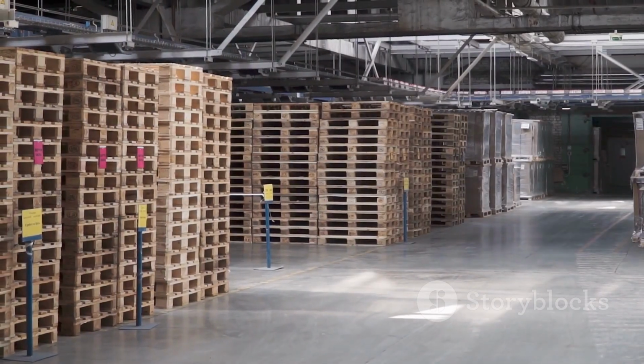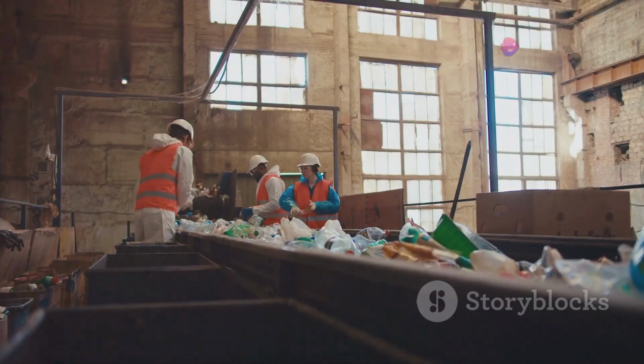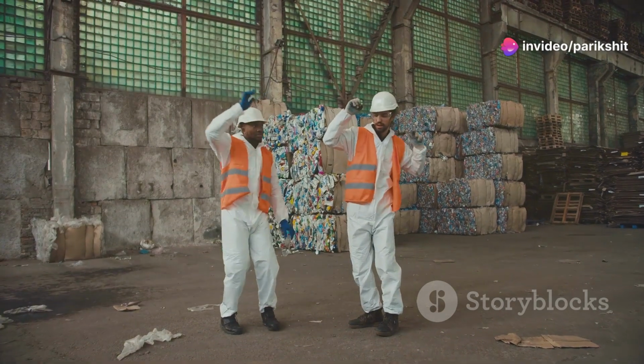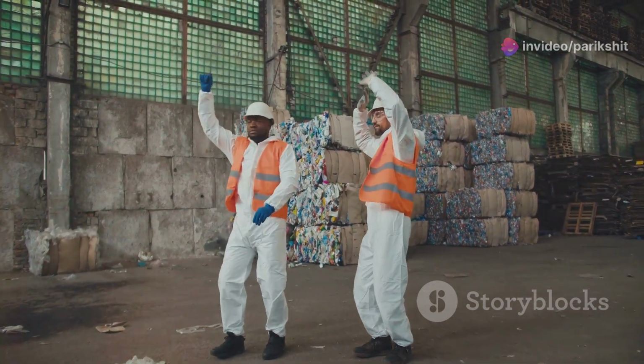Chapter 12. Waste not, want not, sorting it out. You know, one man's trash is another man's treasure, or so they say. But in a warehouse, trash can quickly turn into a safety hazard if it's not handled properly.